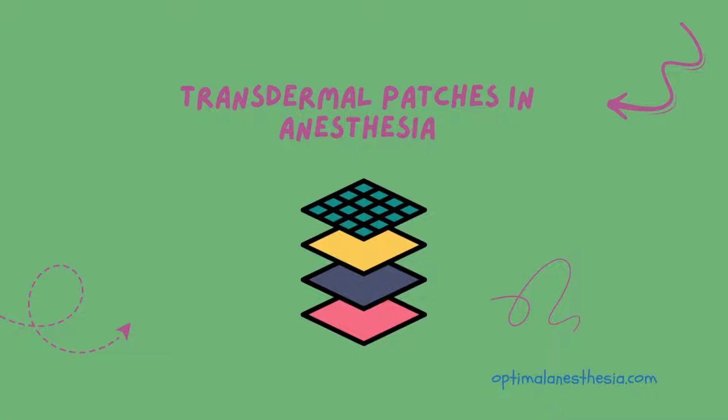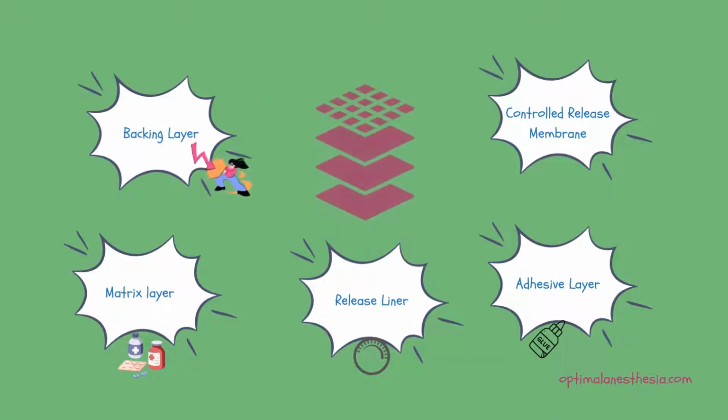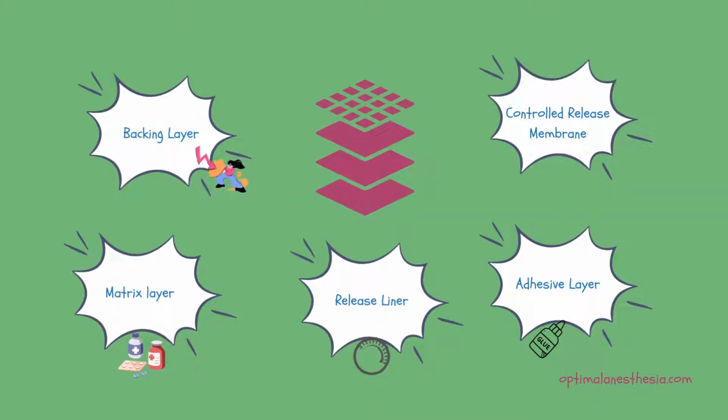Today, these patches have proven indispensable in a wide range of medical settings, particularly during anesthesia. Have you ever wondered what's under that little patch you slap onto your skin? Well, there's more to it than meets the eye.